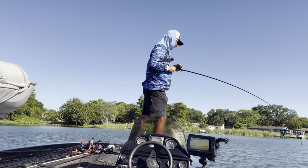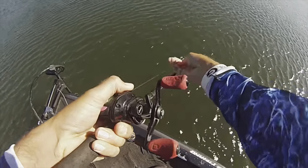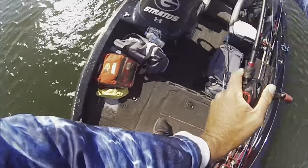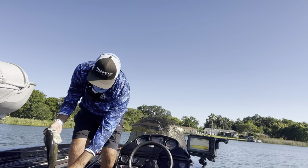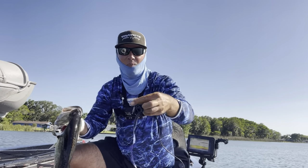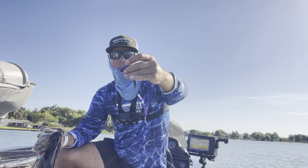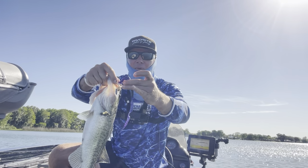First one on the Tokyo rig. 10 inch worm. Not that big, but he'll help. Oh yeah, he is. Let's go. Look at that, guys. He bit the 10-inch Old Monster on a Tokyo rig. Tokyo rig with a 1/4 ounce Mojo weight.